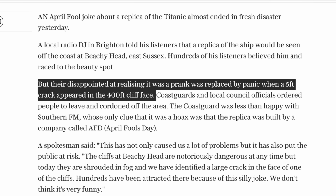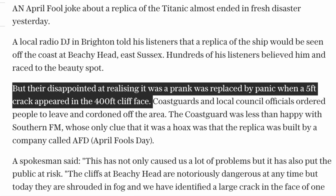But here's the thing. So many people showed up at this cliff that the cliff face actually fell into the ocean because the weight of everyone was so heavy. Now, no one got hurt. No one was actually standing on it at the time. It just kind of rattled it and it created some micro fractures in the cliff that then later fell into the sea. But that's a real thing that happened. All right, are you ready for one more? Sure. Okay, now here's another one.